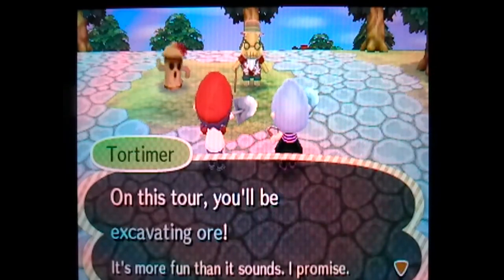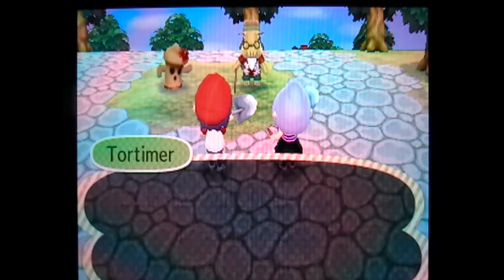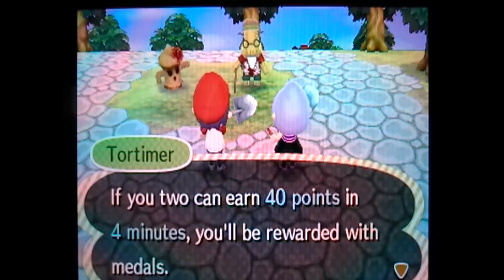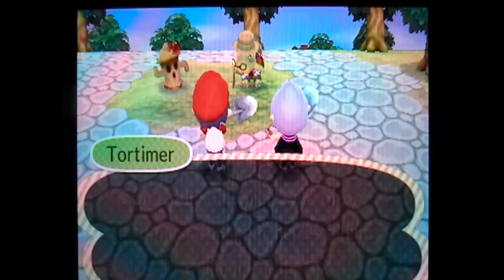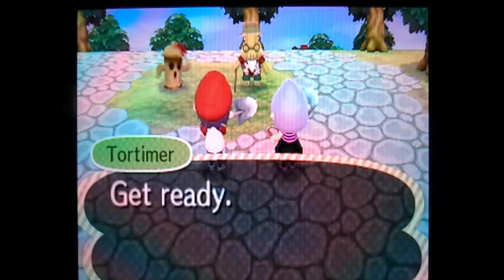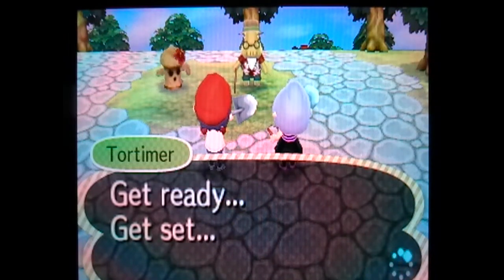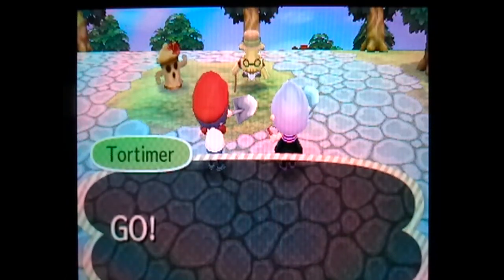This one's pretty easy. We just got to keep our eye out. Amethyst is what we're looking for. Okay, so there's a mystery bonus ore. Only four of them. But I really want to focus on the amethysts. So we'll just keep hitting them until we find an amethyst, and we'll rack those up. But I'm not sure what the other four are. We did pretty good with the other four last time when I was playing this.